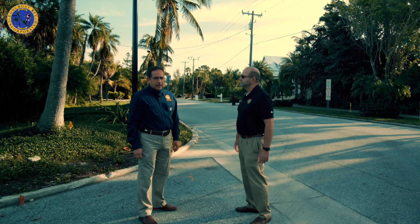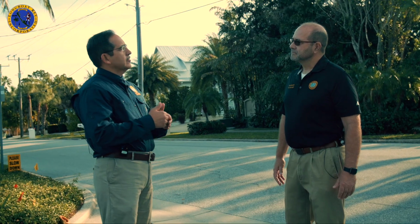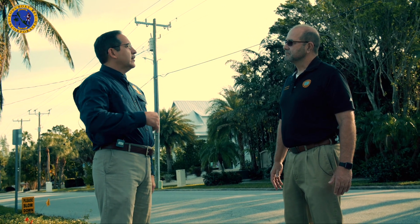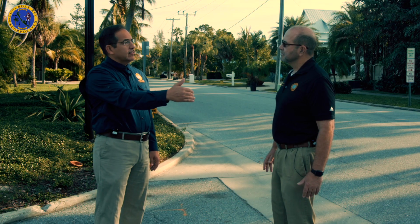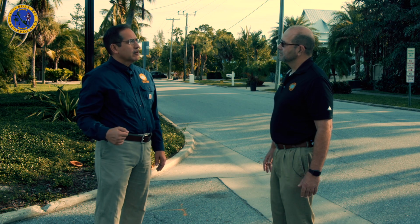Sure. Thank you, Tom. This project itself is a 4-phase project. The island is 10 miles long, so we broke it up into 4 phases in coordination with FPL. We're standing in phase 2, which is the largest phase. It's on the north end. Phase 1 at the extreme south end is complete, and we're finishing up phases 2, 3, and 4.